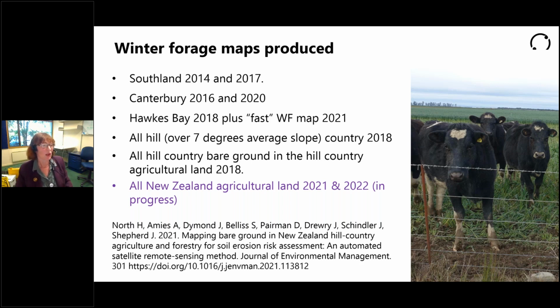We followed that with looking at all the hill country bare ground for 2018 by including the bare ground that comes from forestry as well. And this work was published in the Journal of Environmental Management, and I've put the reference to that work there.